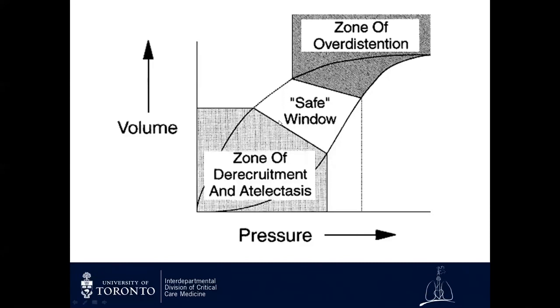So one of the things that we routinely do in a severe ARDS patient is to try and get up this volume pressure curve, take advantage of some hysteresis, open up the lung, and then be here on the deflation limb of the volume pressure curve, having better oxygenation and less lung stress and strain.